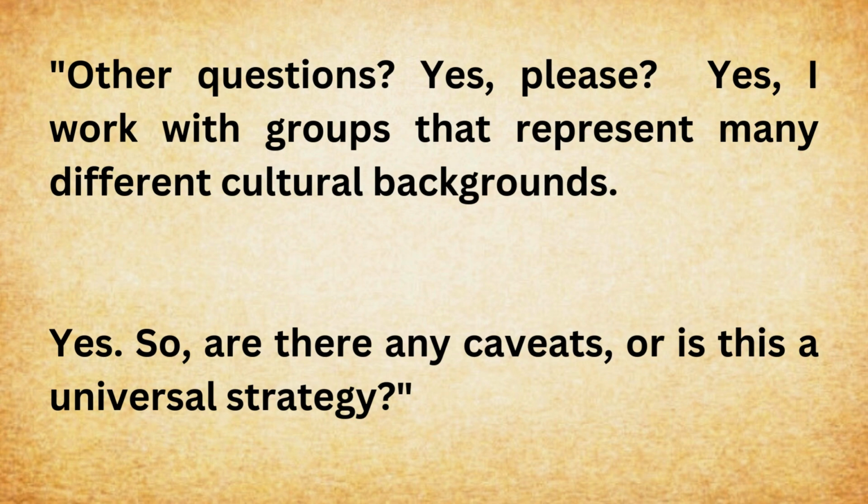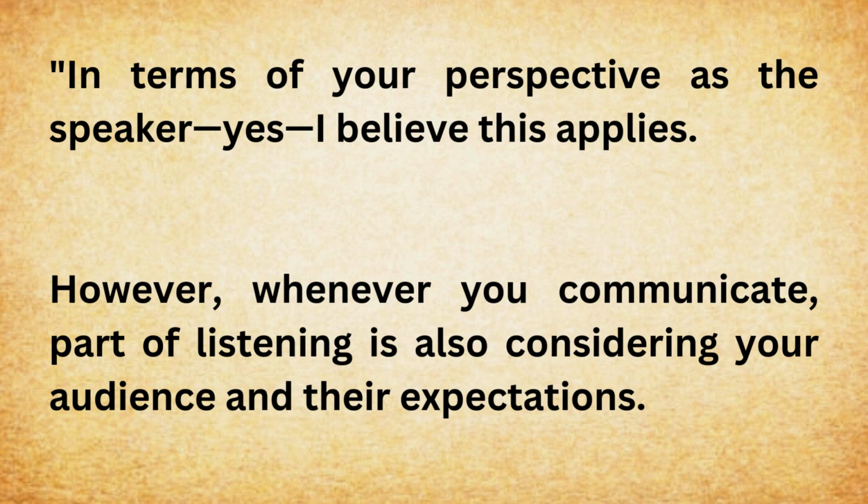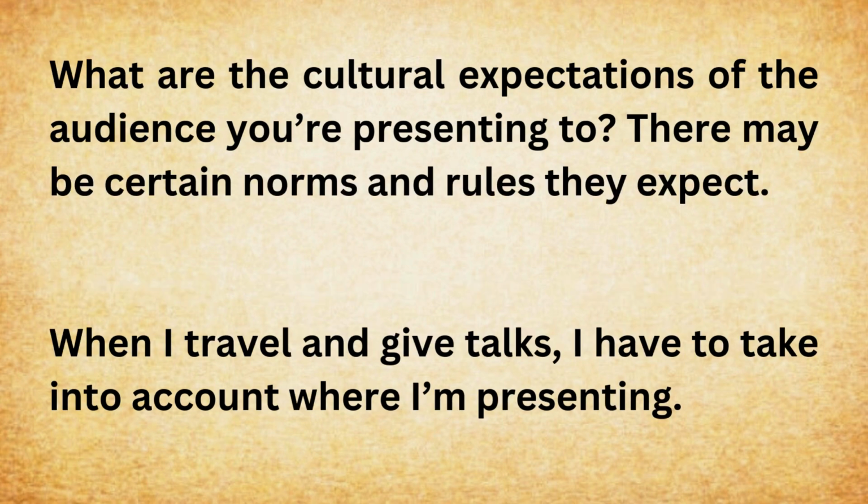Yes, I work with groups that represent many different cultural backgrounds. So, are there any caveats, or is this a universal strategy? In terms of your perspective as the speaker, yes, I believe this applies. However, whenever you communicate, part of listening is also considering your audience and their expectations. What are the cultural expectations of the audience you're presenting to? There may be certain norms and rules they expect.